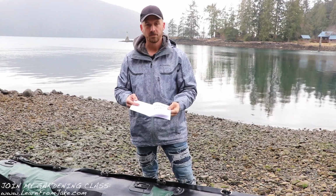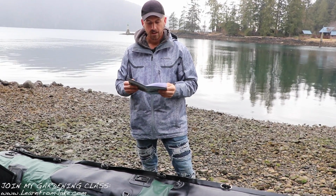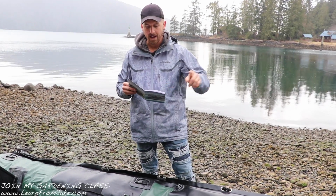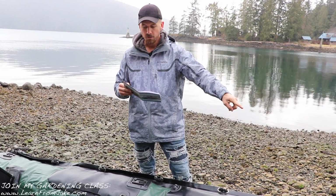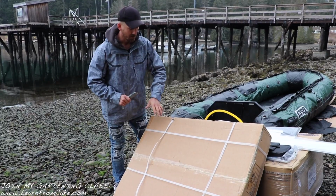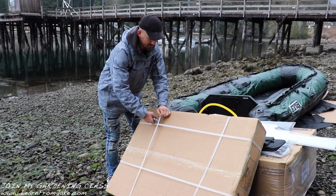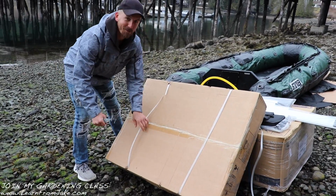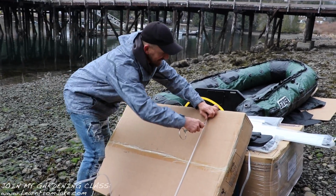Okay, next, step 5, it says assemble the floor as indicated on the floor. So I'm turning to the section with my model of Stryker boat, the 420. It says insert 1 and 2 in the bow of the boat. 1 and 2 can be made as one set. Okay, at this point I'm gonna open up box 2. I think I'm safe to use my cutting tool on this part because there's no boat in there. And let's see what's inside here.